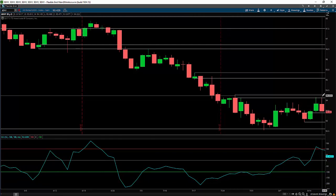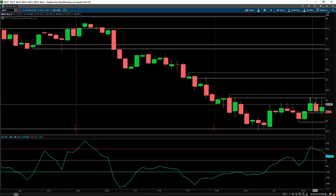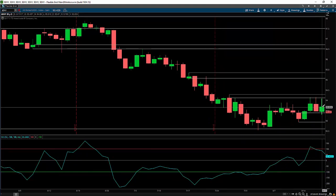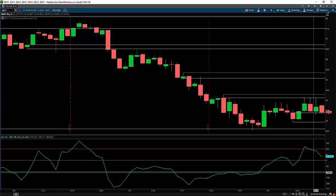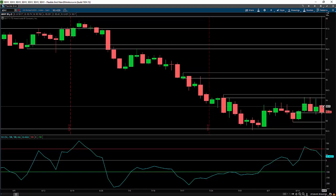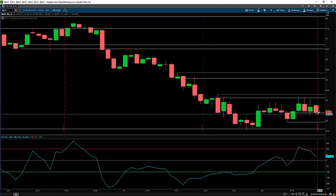On Wednesday, we actually turned to the downside. And on Thursday, we hit the demand zone here, moved up and then moved back down again. And on Friday, we actually opened up here and closed down in demand. So this is where the dollar closed last week.